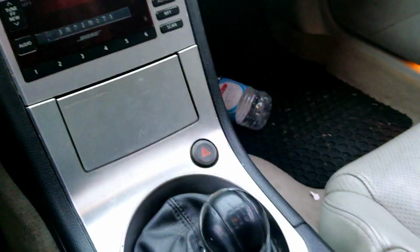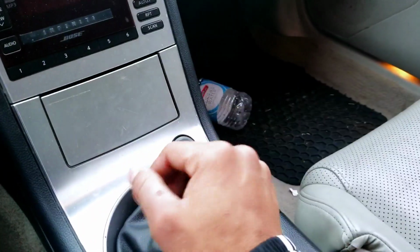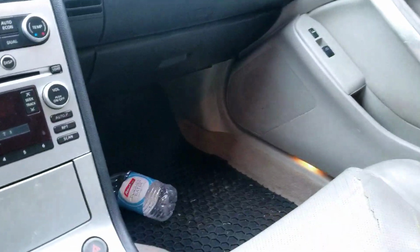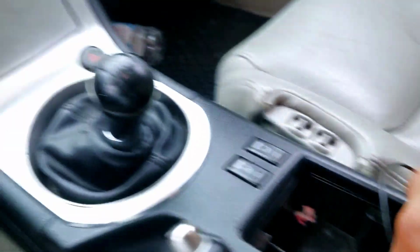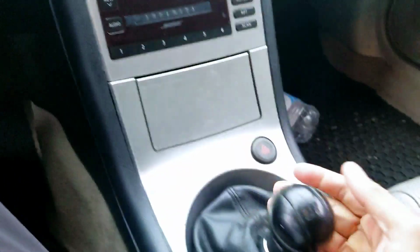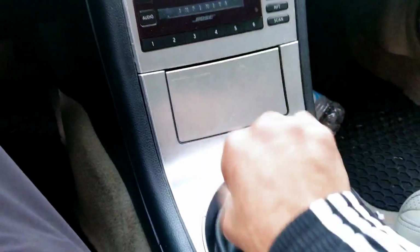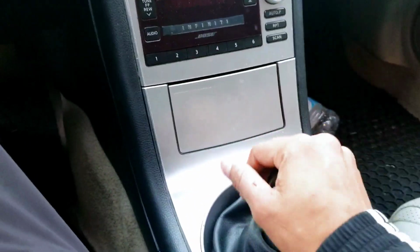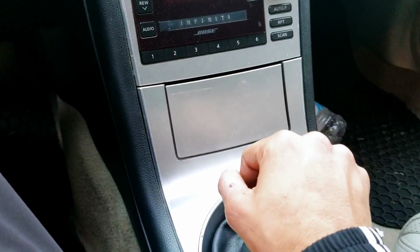Everything works. The guy actually has a badass JL Audio system in it. I think he told me it was worth like $1,000, and he has it all hooked up. Bluetooth is hooked up, so it's pretty sweet. This one did come with the six speed. Being a 2005, it is the HR, not the HRs. It is the high rev motor, the same one that was in the 350Z.